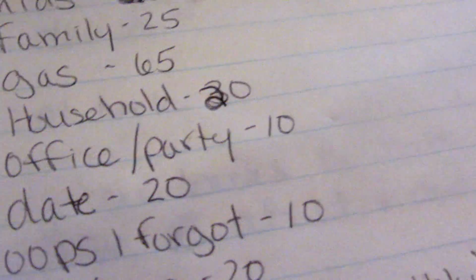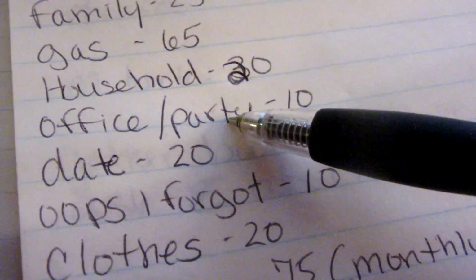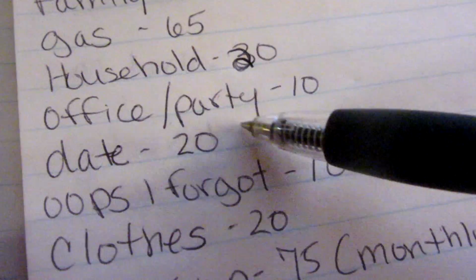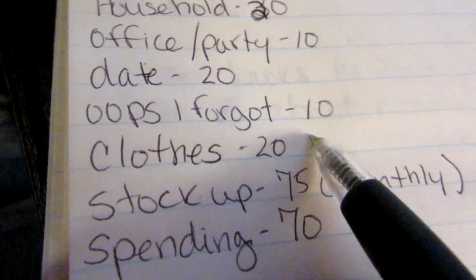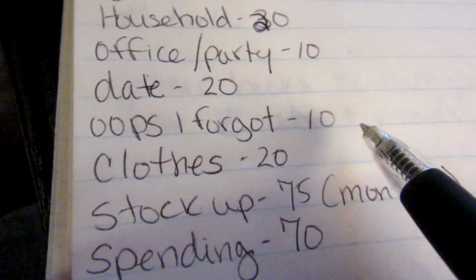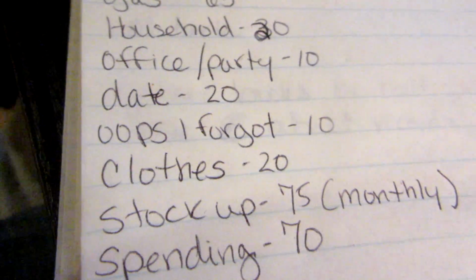Office party gets $10 every other week. This is for if Eric needs to chip in for an office party or if Hannah or Xander gets invited to a birthday party. That's where that money comes from. The Oops, I Forgot envelope is new this year because honestly, we need it. It gets $10 every other week, and that's for incidentals, little things where I'm like, oh no, I didn't budget for that. So it's a miscellaneous envelope, I would call this.